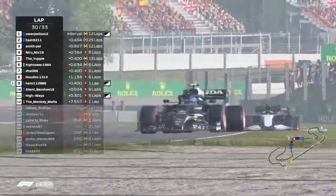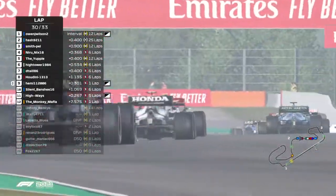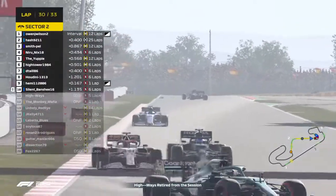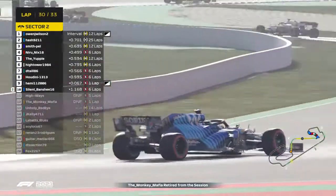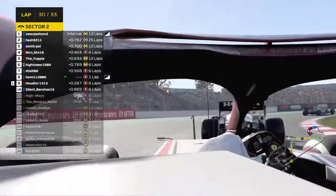Hemi's got his mission and he is pushing hard to try and accomplish that, to gain some positions back. He was... Oh no! And Highways completely loses it there in the background. Monkey Mafia lost it as well.